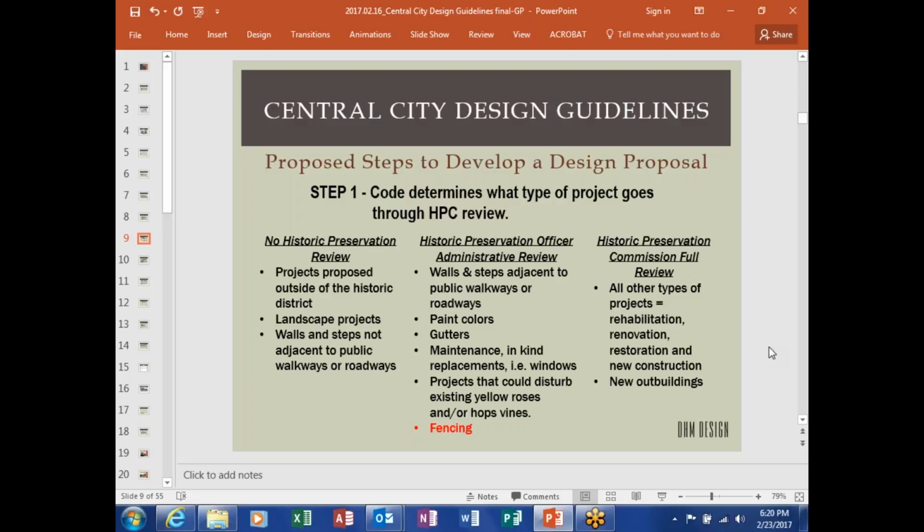Also, the walls and steps are an iconic part of Central City. But walls and steps that are not visible from a public road or a public right-of-way become something that the land use code handles, not the Historic Preservation Commission or the HPO. They don't go through. If it's not something you can see from the street, if it's a stairway that gets you from your back porch up to your outbuilding, and nobody can see it, that's something the land use code handles, not the design guidelines. How are we with that?